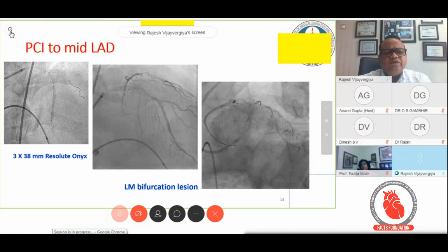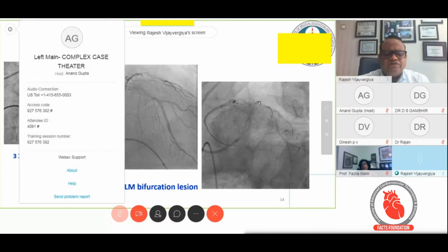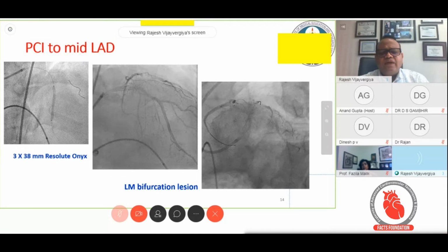And this is the IVUS across the LCX to get an idea about the reference vessel diameter of the LCX, which was 3.34 at the ostium, and proximally it's a 3 millimeter left circumflex. It's a fairly big-sized left circumflex, which angiographically was not looking so great. And here comes the problem.